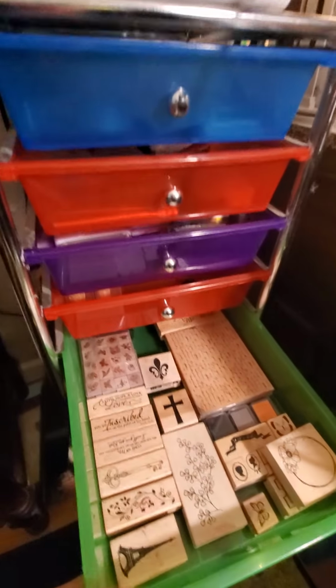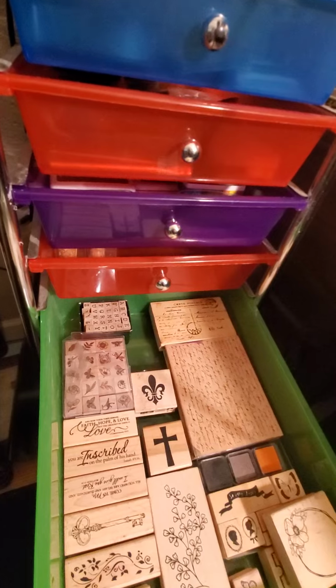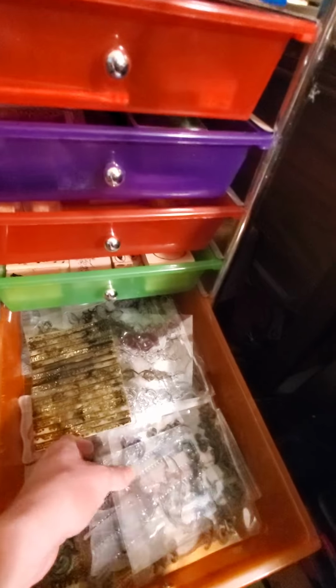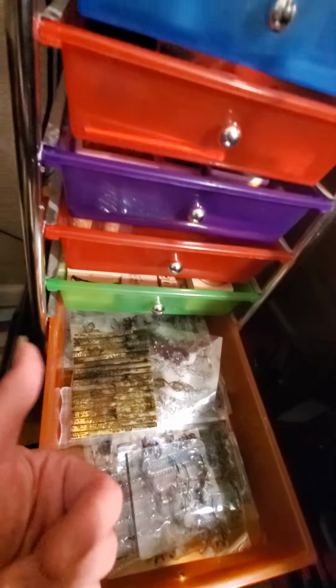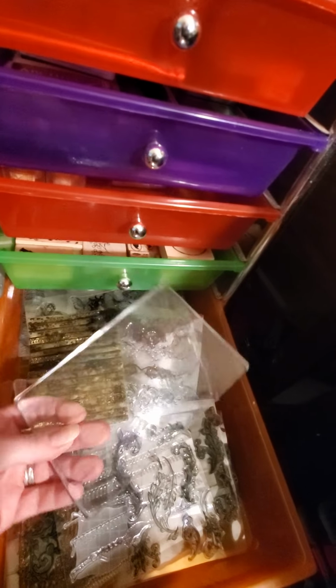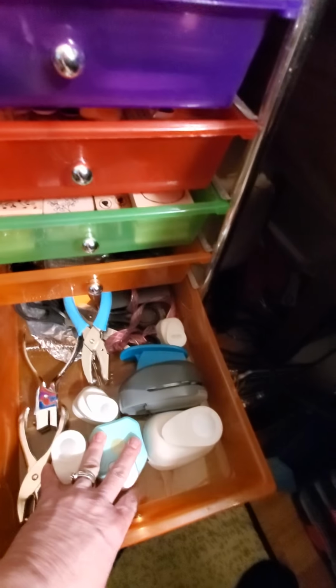Here's all my wood stamps. I have such a tiny collection compared to some of you, I'm sure. But I'm growing. It's growing, you know. I tend to focus more on my clear stamps. I have a whole box over in the other area I'll show you in a minute. And then I've got my blocks in here. Here's my punches.